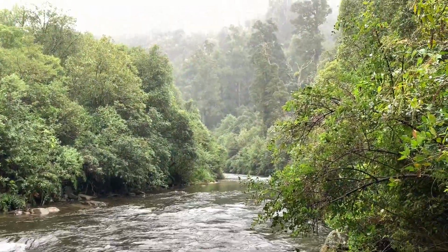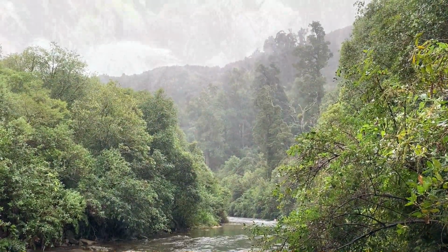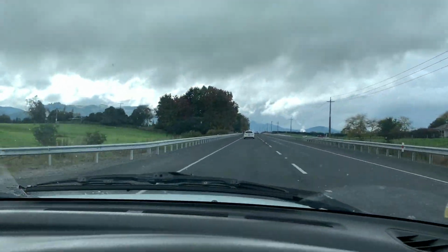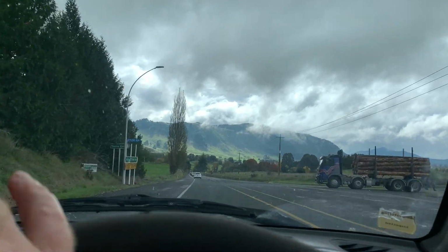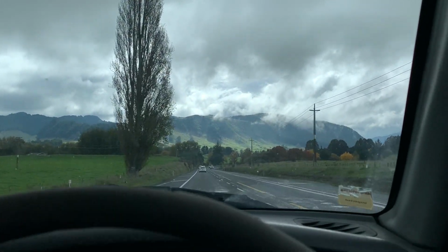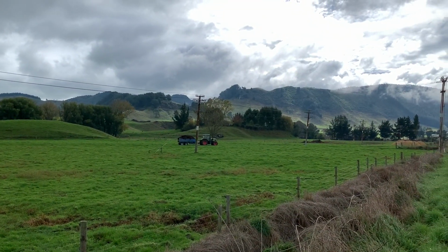Pretty tight actually for painting, but always cool to go for a little scout about. Now back up this track and on my merry way. Look at that. That is fully epic.